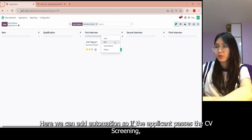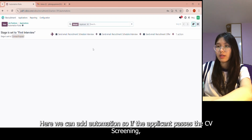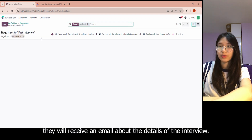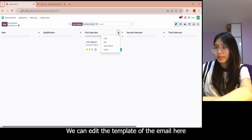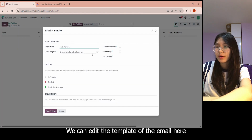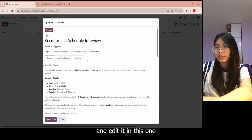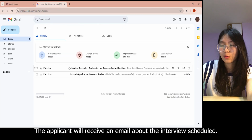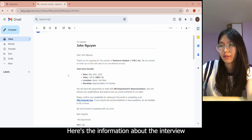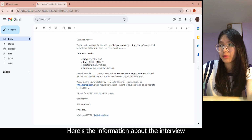Here we can add automation, so if the applicant passed the CV screening, they will receive an email about the details of the interview. We can edit the template of the email here, and we can choose the template here and edit it in this one. Then the applicant will receive an email about the interview schedule. Here's the information about the interview.